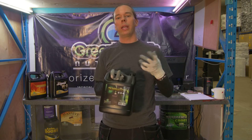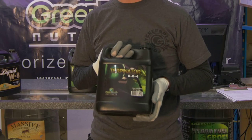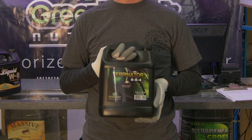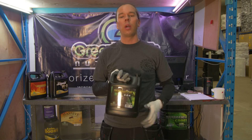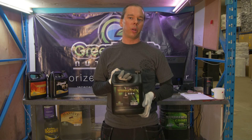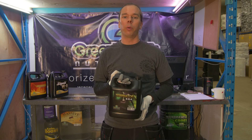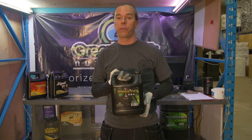So we can increase terpene production by utilizing Terpenator, which has been through 10 years of laboratory formulation, made from all botanical extracts. It's an enzymic driver, which is going to drive the enzyme processes within your plant to increase the plant's natural terpene production, which is what it's all about. It's flavors, aromas, it's longevity for the storage of your product.